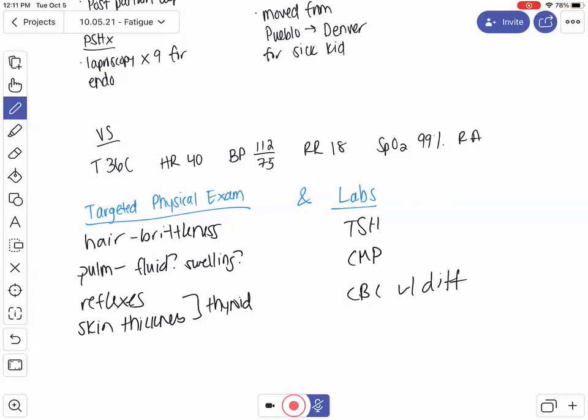Yeah. Okay. Anything else that anybody's worried about, wants to examine, or wants to test for? A pregnancy test. Very smart.